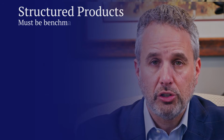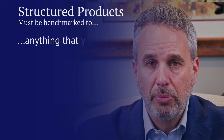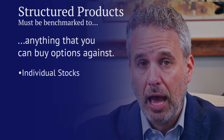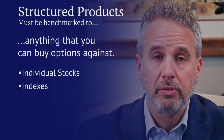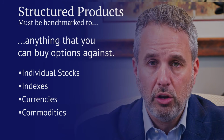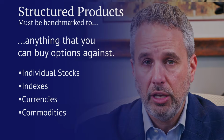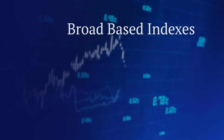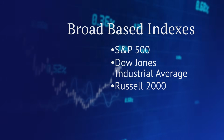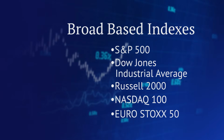The other major part of a structured product is that it has to be benchmarked to something. And that something could be anything that you could buy options against. It could be individual stocks, it could be indexes, it could be currencies, commodities. There's a lot of different ways you could create notes depending on what your risk level is and what you're trying to achieve. We have always used broad-based indexes such as the S&P 500, the Dow Jones Industrial Average, the Russell 2000, the NASDAQ 100, the Euro Stoxx 50, things that are very broad-based.